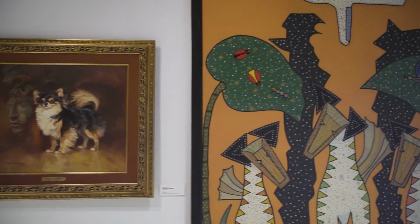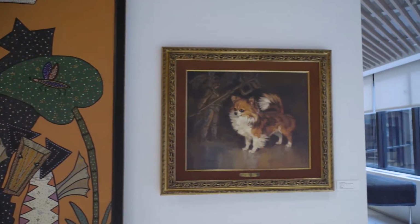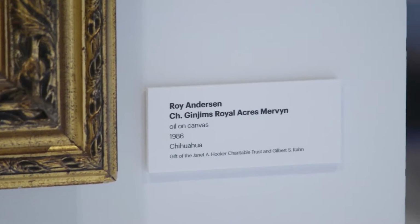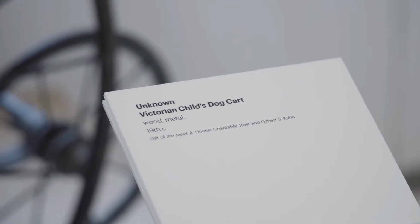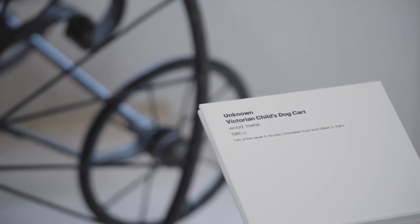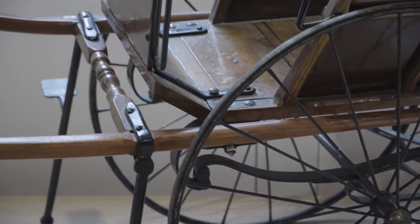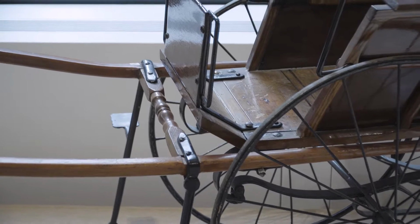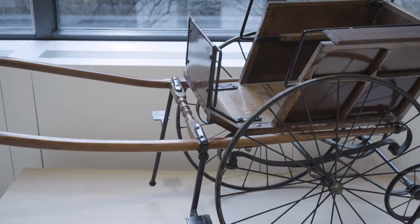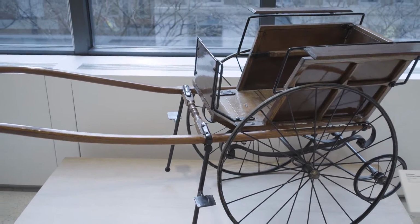Here we have two paintings of Chihuahuas by Roy Anderson that were given to us by the Jenna Day Hooker Trust and Gilbert S. Kahn. Also from the same donors is a Victorian child's dog cart. It's very rare to have one of these, and it's a source of great fascination for many viewers. It's in wonderful condition and shows you what life was like over a century ago with dogs that would be pulling carts.